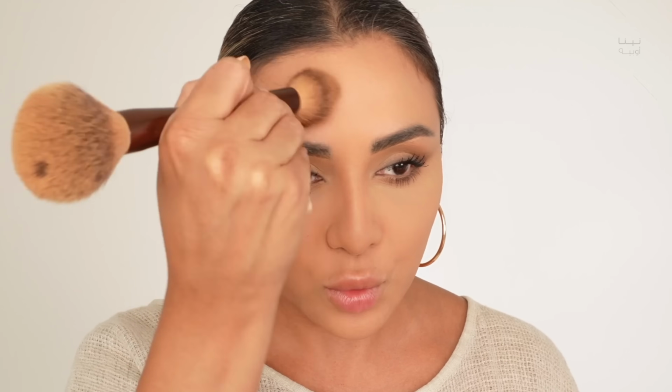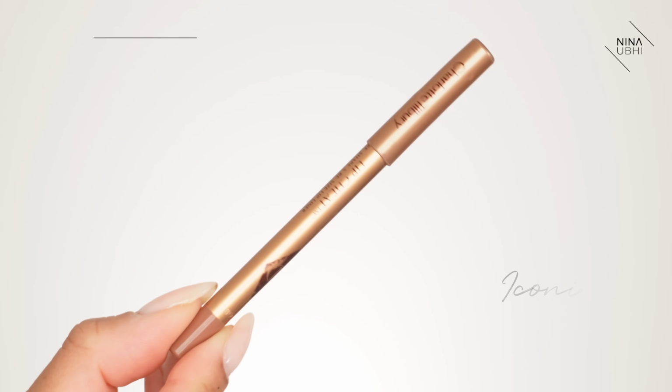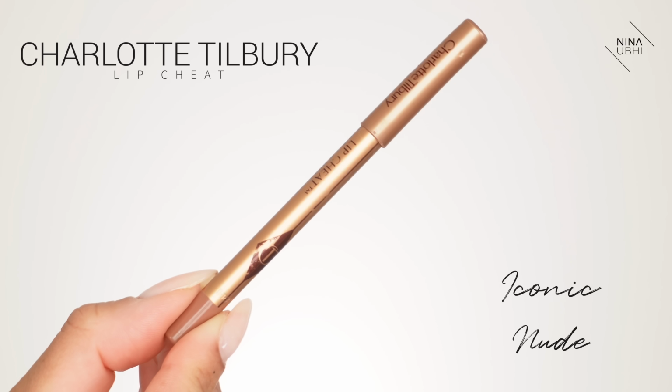So this is where I add my bronzer, and this is going to really help to warm up my face a little bit and enhance any of the sculpting that I did underneath, because I'm applying it in the same areas. I can honestly promise you, when you apply your makeup in this order, you'll find everything just looks so much better after. Finished with my Charlotte Tilbury Lip Cheat in Iconic Nude.